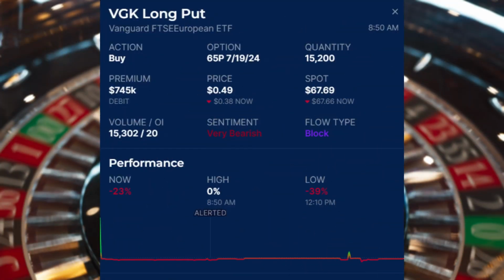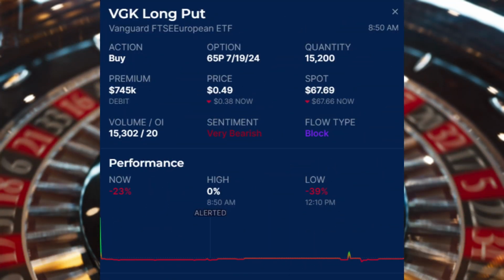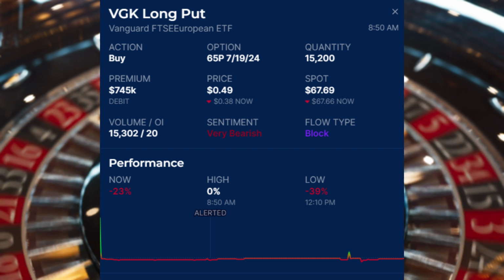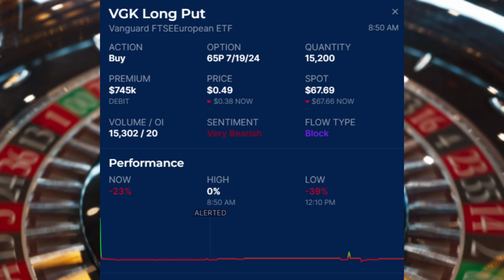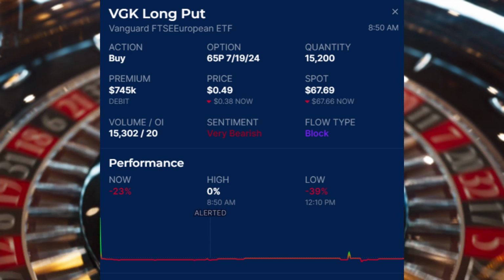Then we have the VGK. This is the European ETF, and we talked about this before, the weakness in French equities, the weakness in UK equities, and we've seen some of that in the German equities too. Somebody's betting here that we will see more of where that came from.